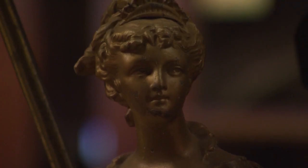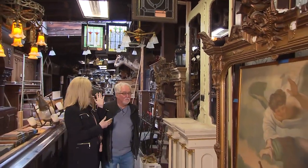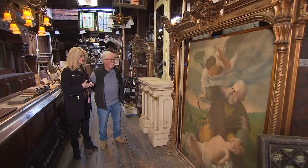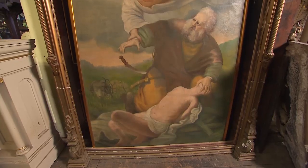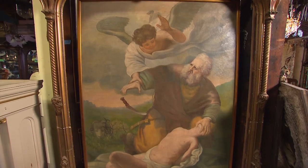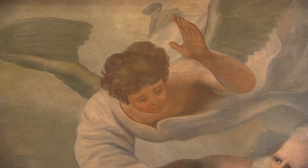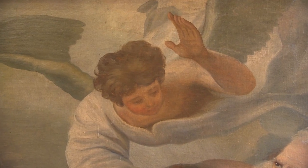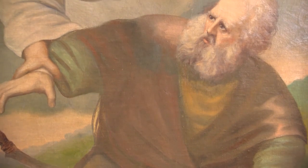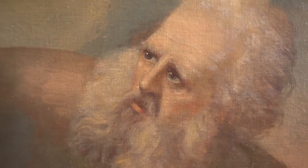Doc, everywhere you look in here, there is something else incredible to see. And obviously, every piece has a story. So tell me about this amazing portrait of Abraham and Isaac. What's cool about this is I had somebody actually call me from southeastern Indiana and said, hey, I know where this nice painting is. It was in a lodge. It just hits you. It just gets you right to your heart there. It's just awesome. And look at his eyes.